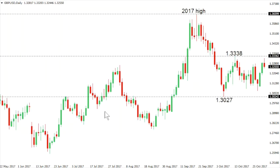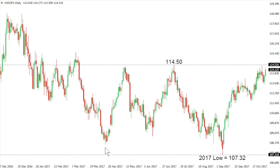Sterling dollar. So cable has been confined to a consolidation over the past several days. The market had put in a nice little rally, but overall you can see there's a lot of chop going on in here, and we need to see it close back above 133.40 or below 130.25 for a clear directional insight.